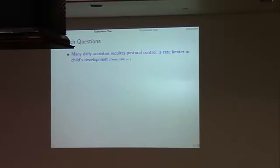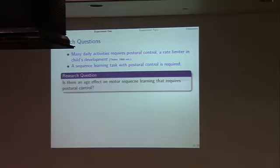The first one is that many daily activities require posture control. We cannot always sit in front of the computer and just do finger tapping. So that requires us to design a motor sequence learning task with posture control to assess more general motor sequence learning in our daily life. The first research question in our study is: is there an age effect of motor sequence learning that requires posture control? If the motor sequence learning mechanism is universal, we should find the same pattern between the finger tapping task and the posture control task.